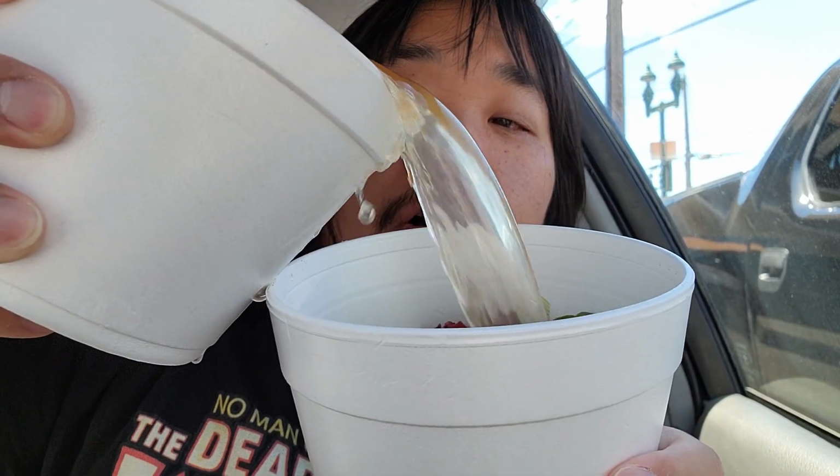Look at these noodles. This smells really, really good. So be very, very careful because the broth is super hot. I hope I don't go and spill any of this on myself. View for you guys. Oh!